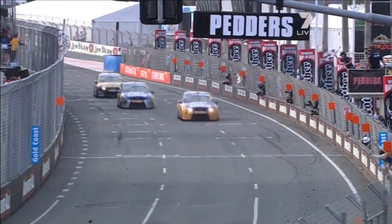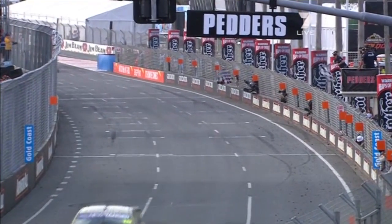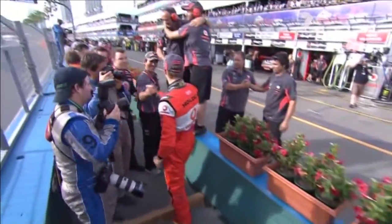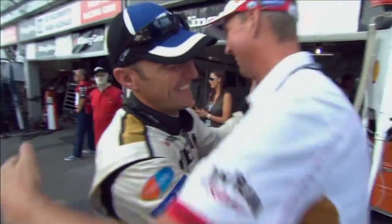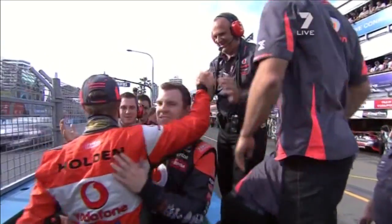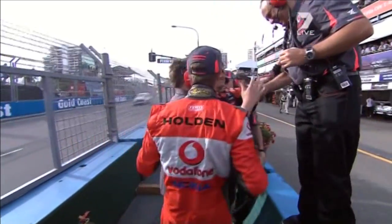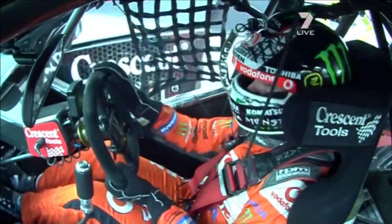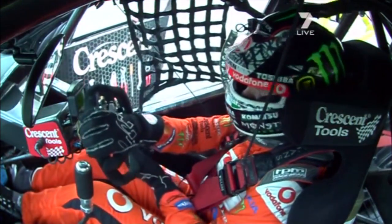Drive, mate. Well done. Fantastic drive. And we stand up and applaud James Moffat for a brilliant drive on the streets of the Gold Coast. That's his teammate Joey Hand. Stand for the fuel, mate, but far back, mate, far back. And Sebastian Bourdais had success here in the Indy Series and now in the V8 Supercars series.